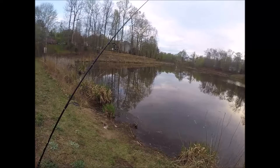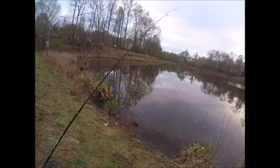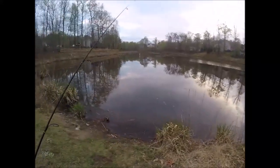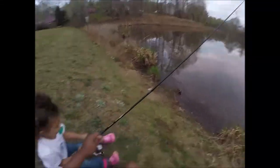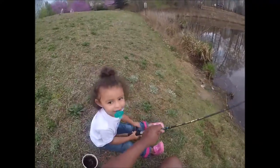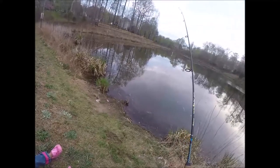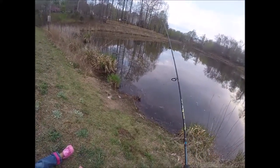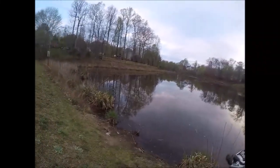A turtle. Actually, roll it in. Go ahead and roll it in. The turtle get the worm. Go ahead and roll it in. You don't want the turtle because if we catch a turtle, that means we gotta eat it. Unless you want some turtle? You wanna eat some turtle?